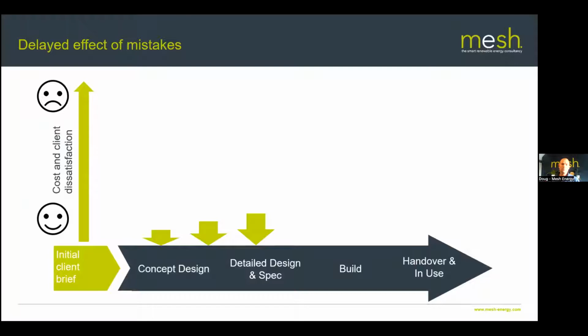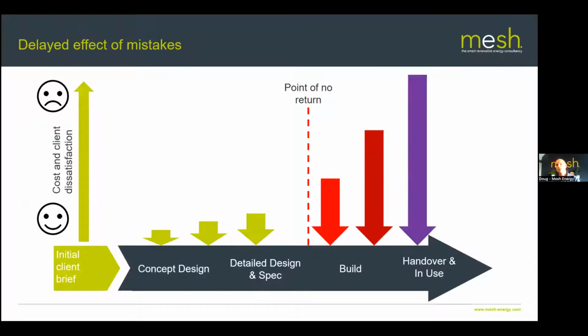And then when things get a bit more serious, more money's having to be spent, and there are more people involved, things can start getting a bit strained. But if we don't spot some of these pitfalls before we start building, and I've put here a point of no return, the costs escalate very rapidly. When you get to the build stage, you very quickly figure out that there's an issue. And worst of all is when all the work's done, the client's moved into the home, and all of a sudden something's seriously gone wrong.